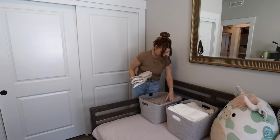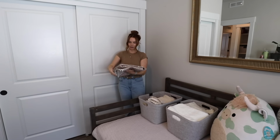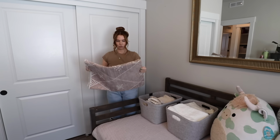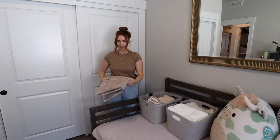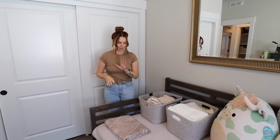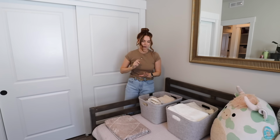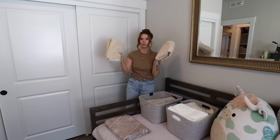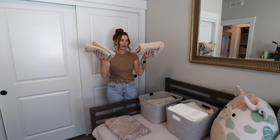This is throw pillow covers and this rug, which I do want to hold on to. It's so neutral. It's a Ruggable rug. I feel like I might use it in a future office in the new house. If I don't use it in the new house, then I will donate it. I've got a couple of neutral pillow covers. I don't think four is anything crazy to have.